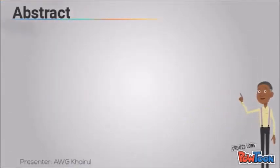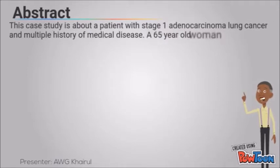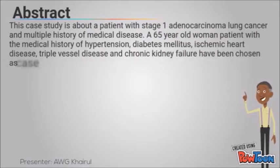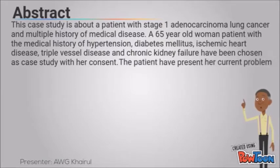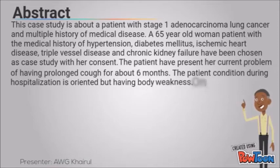Abstract. This case study is about a patient with stage 1 adenocarcinoma lung cancer and multiple medical disease histories. A 65-year-old woman with a medical history of hypertension, diabetes mellitus, ischemic heart disease, triple vessel disease and chronic kidney failure has been chosen as the case study with her consent.